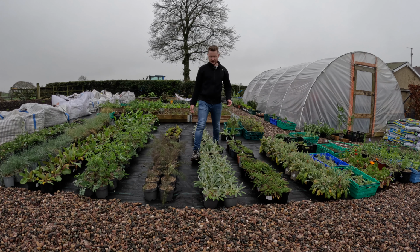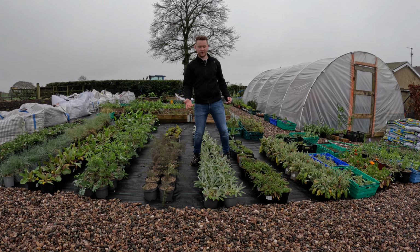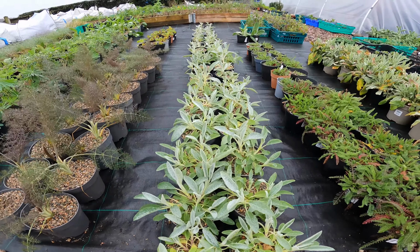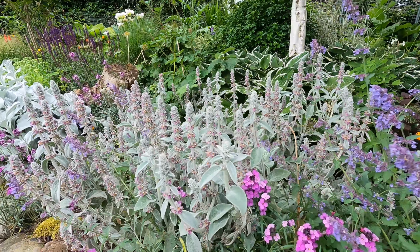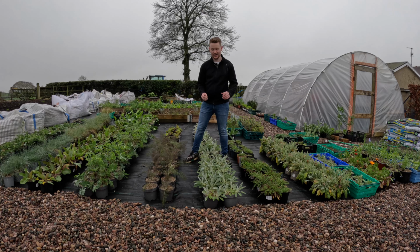Next to it then is the lamb's ears. This is fantastic for kids. It has really soft leaves. It can be baked in full sun. It does well in really sandy soils. Again, that's another coastal tolerant plant. It does eventually flower as well. It does have purpley lilac pastel flowers very late in the summer, but for the majority of the year it's that really intense bright silver foliage.